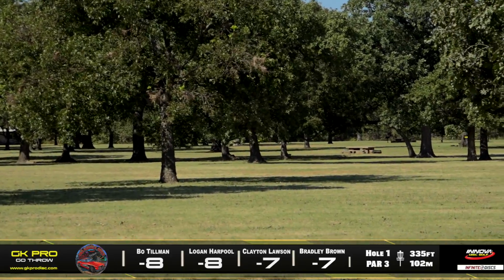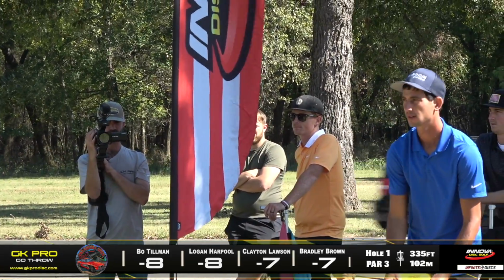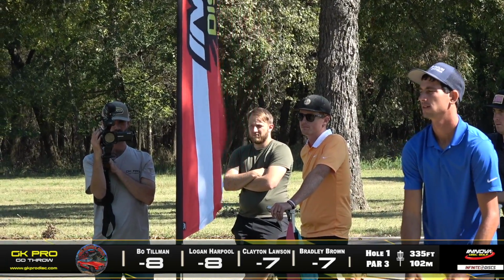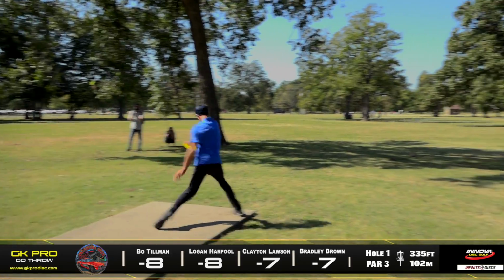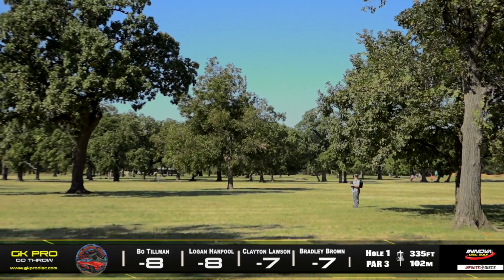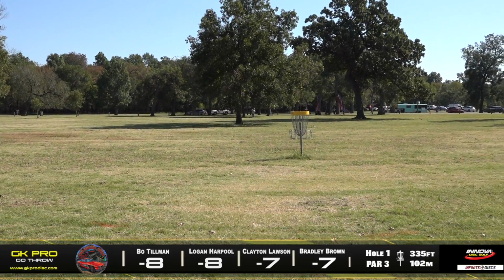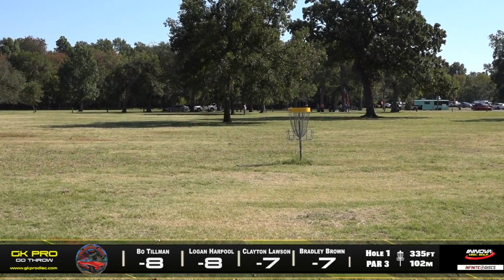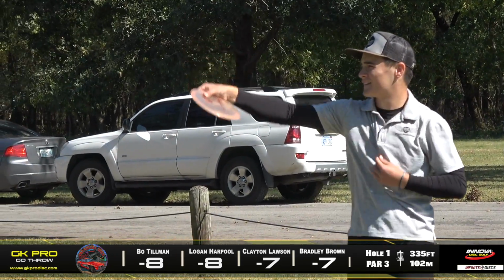Sawed that one off a little bit. Maybe a little first tee jitters or something, getting himself on the coverage. Yeah, and it looked like there's a little headwind on this hole, so he probably instinctively wanted to play it a little more inside. Clayton with a beautiful line. Looked like it definitely ended up in circle 1. Hard to tell exactly where.